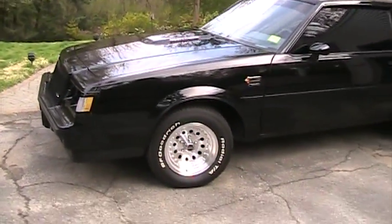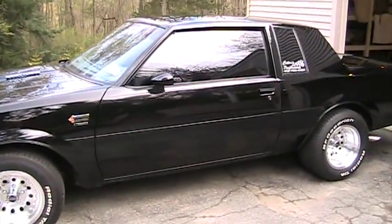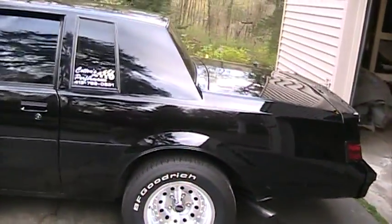Took it out for another ride after that. Thing just keeps pulling and pulling and pulling. It sounds great. Looking pretty good. I can't complain at all.